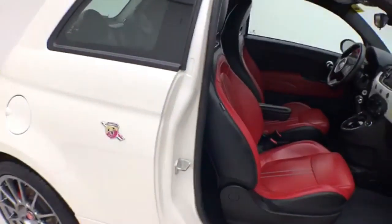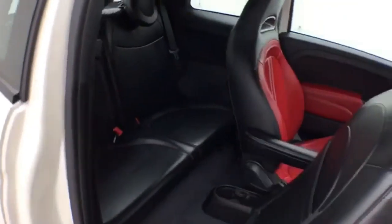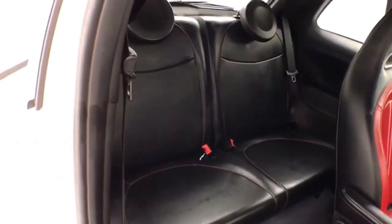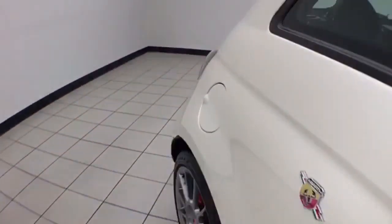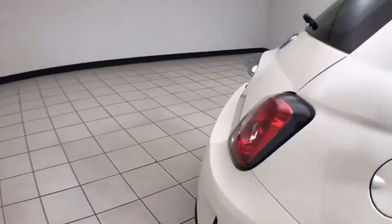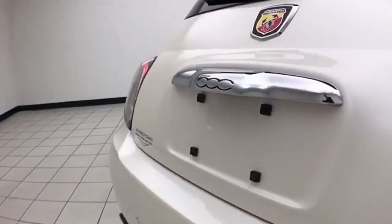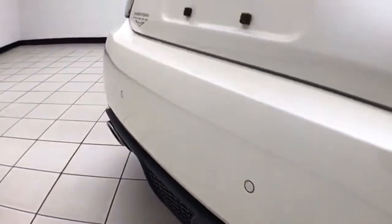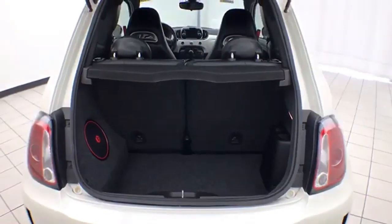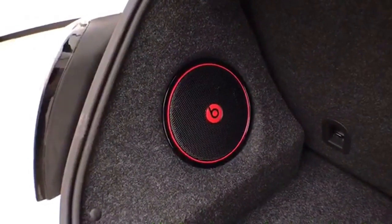The 500 seats 4. Leather interior. Front seats tilt and slide forward, making it easy to get to the second row that seats 2. The Abarth is the more performance-oriented version of the 500 with performance exhaust as well as suspension. Rear parking sensors for additional safety. Lots of space in the rear for a small car.